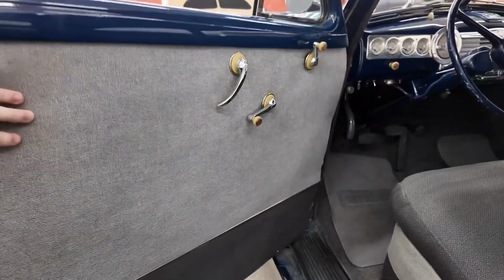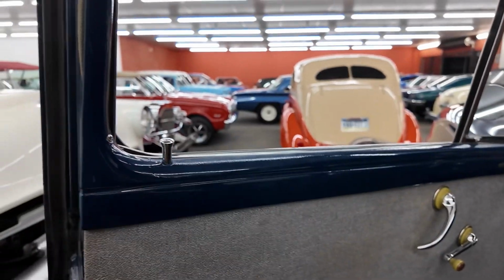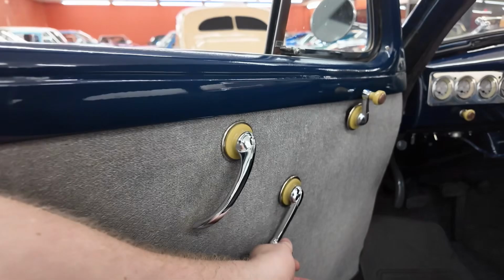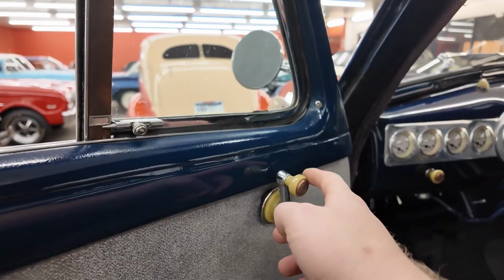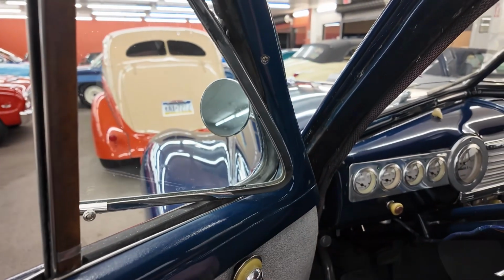So notice this door panel does not have an armrest on it. You just use this as an armrest. Unlock and lock the door. Door handle to get out. Window crank for the big window operates like this. This is a crank for the vent window, and it operates like this.